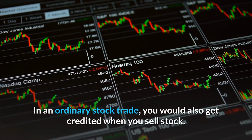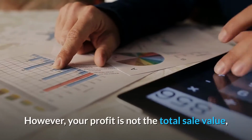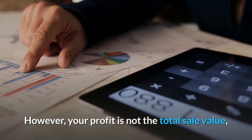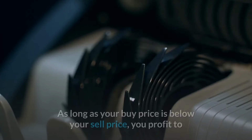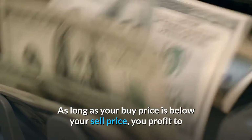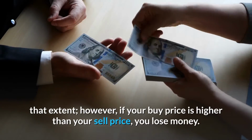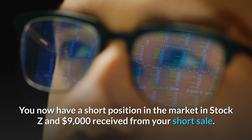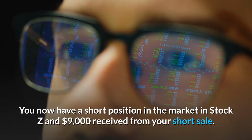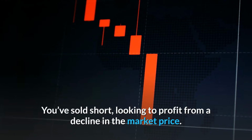In an ordinary stock trade, you would also get credited when you sell stock. However, your profit is not the total sale value, but the difference between your buy price and your sell price. As long as your buy price is below your sell price, you profit to that extent. However, if your buy price is higher than your sell price, you lose money. You now have a short position in the market in stock Z and $9,000 received from your short sale. You've sold short, looking to profit from a decline in the market price.